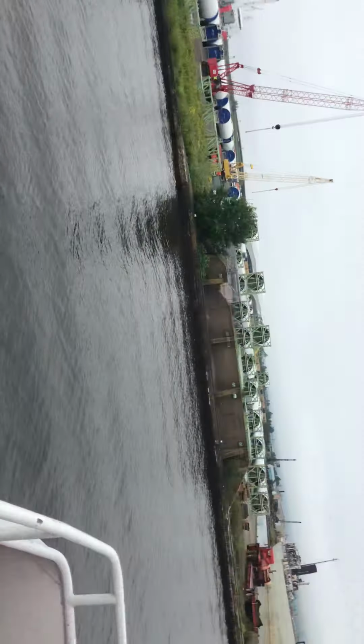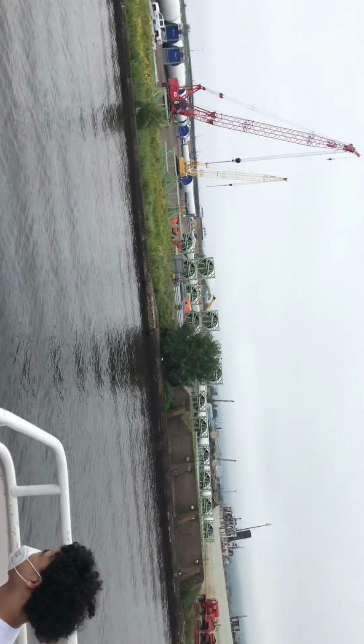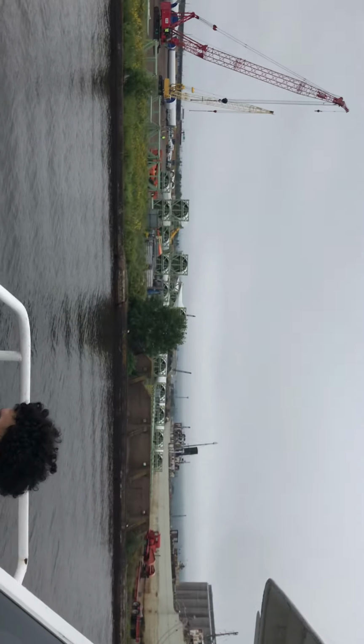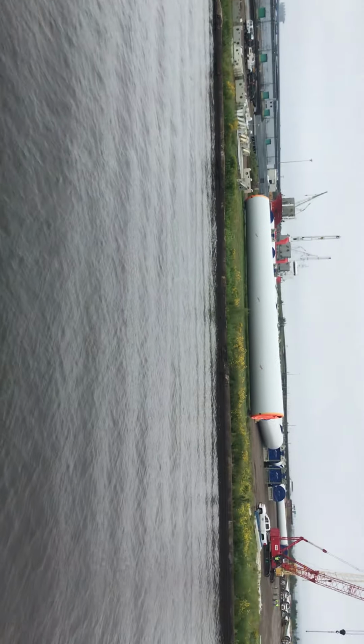Our propellers, our blades, and our tower parts. Each one of these is longer than an 18-wheeler. So they will attach one blade or one tower part to an 18-wheeler, and then that becomes an extended load. There's actually a blade on trucks further back.